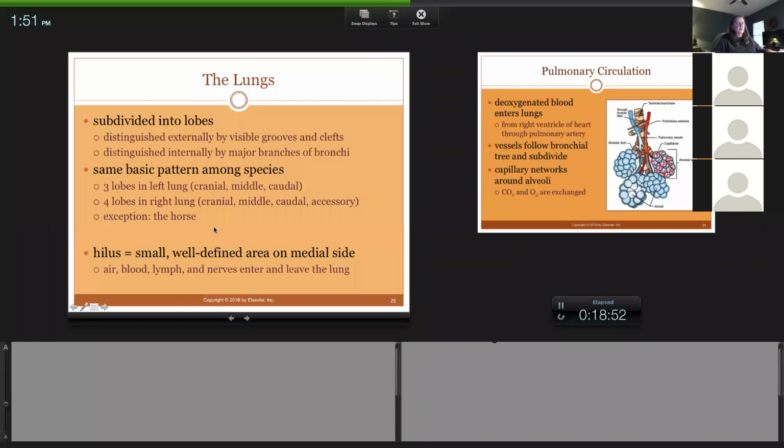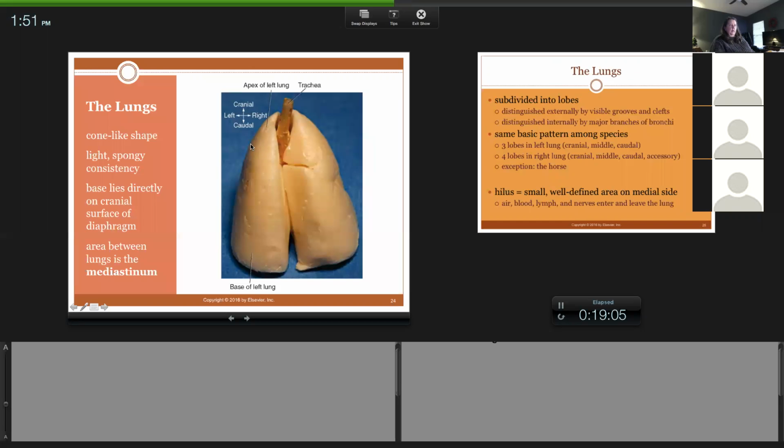Now the lungs actually have lobes. So it's not like one lung on one side, one lung on the other. We have lung lobes. And if you look, they have grooves. So this is one lung here. As you can see, here's a lung, and you see this gap. Here's another lung, and there's a lung underneath there. So when you look at them, they kind of overlap each other. But you can look at them by their grooves, and they all kind of move together.